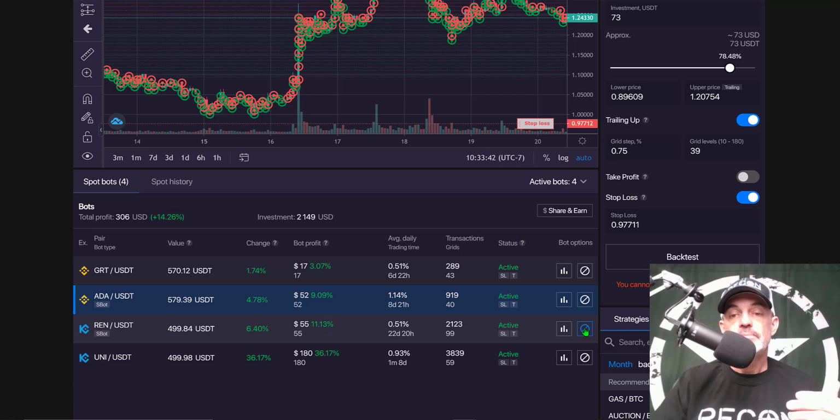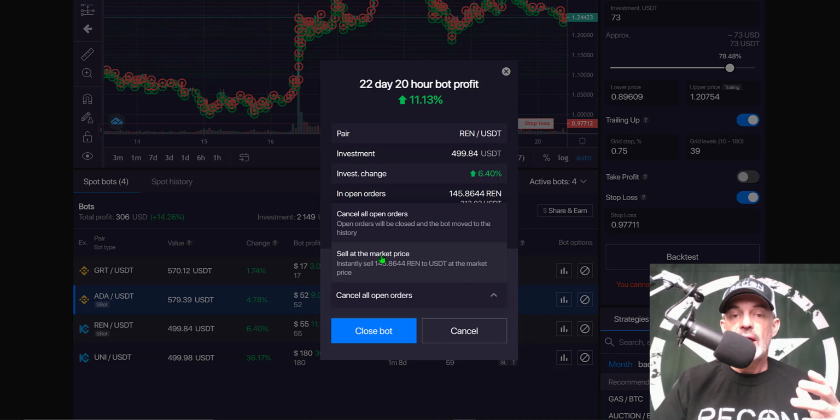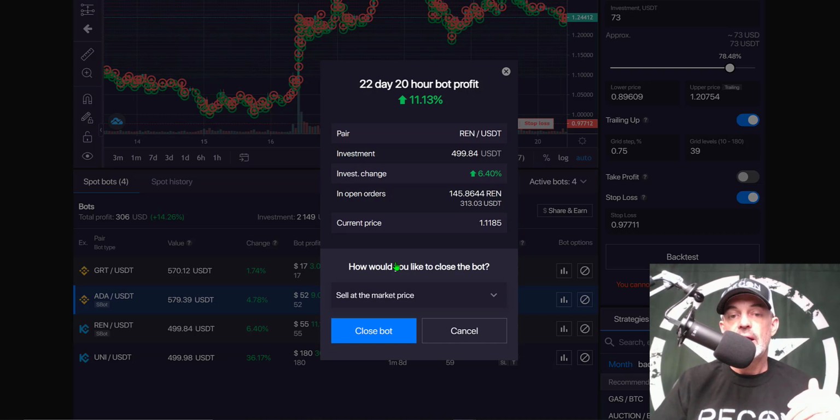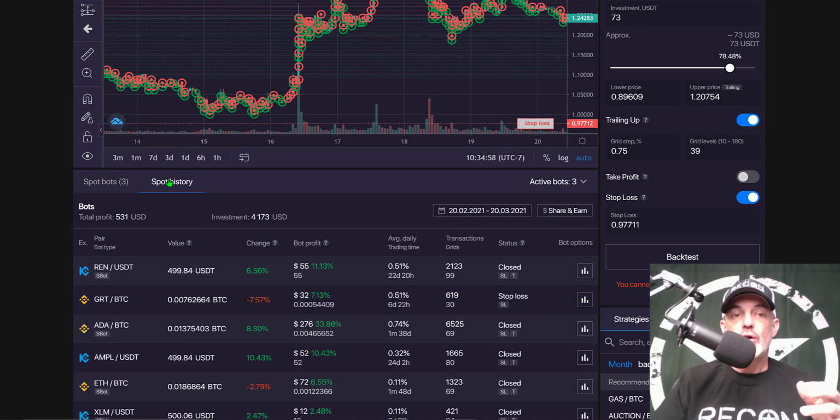So I just click on this circle with the line through it, as I would call it, the no bozo sign. And then you're asked, how would you like to close the bot? In this case, I want to sell my REN at market price. Now, if you wanted to hold the REN, you could certainly just cancel all orders and it will just cancel all the orders. But in this case, I want it to sell REN at the market price, which will also close the bot, cancel all orders, and the bot will be finished. And so next, I just click close bot, and the bot's been canceled and has been moved over to the spot history tab that you can now see.